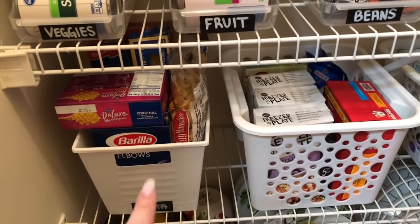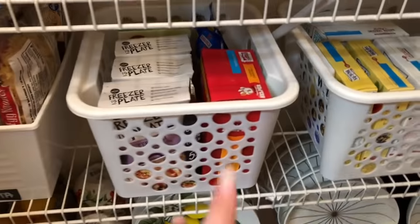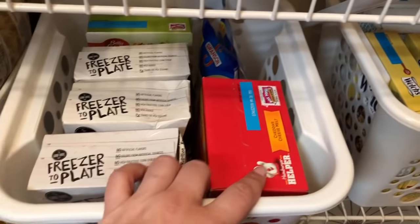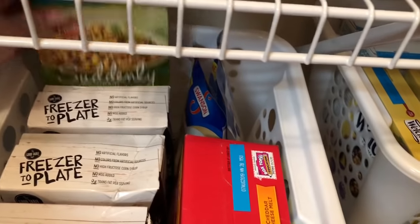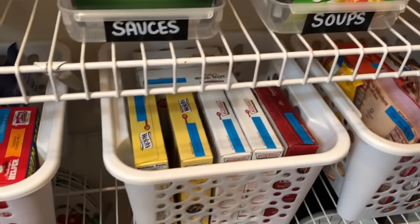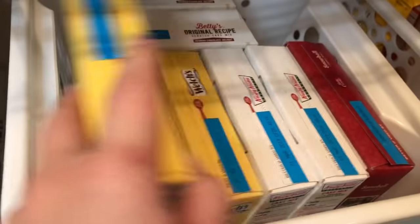Down here we have our pastas. So we have lasagna, spaghetti, macaroni and cheese. And then this container right here, these are all dinner kits. So freezer to plate dinner kits, or Hamburger Helper, or a soup mix, or Suddenly Salad. So these are like dinner kits. This one and this one are all my cakes, oatmeal bars, all the sweet stuff.